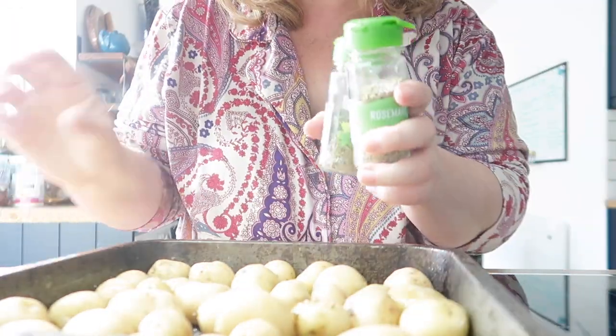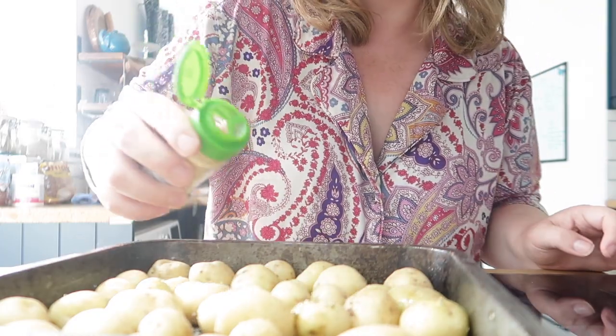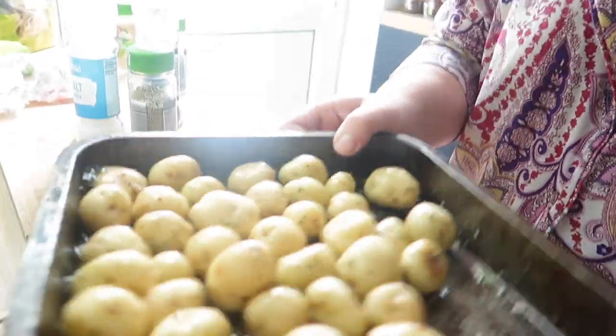Bit of garlic, bit of parsley, bit of rosemary. I don't really like putting too much garlic on. Sometimes it's a bit overpowering, especially on a late night. It just doesn't go down very well. Shake it all about. See, that's my little mini roast potatoes for the week done.